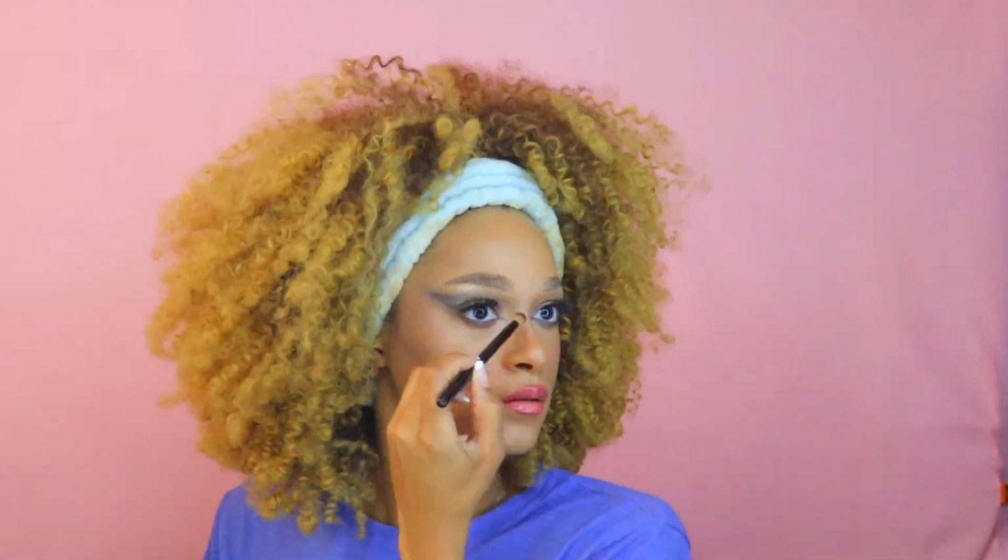I think I want to touch up the highlight here really quickly though. There we go, a little nose as well. I actually really like this. Oh my god. Once again, I'm shocked with my skills, okay? I'm not like a crazy MUA. I know, I get it, whatever.